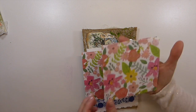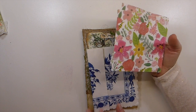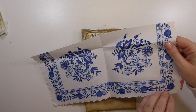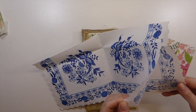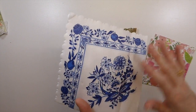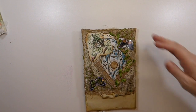And then look at some more gorgeous napkins, and these are going to come in handy. I've been digging out things and doing some decoupage. And, oh, look at that. Oh, wow, that coordinates. The napkin coordinates with the placemat. Oh, that's beautiful, because I do love the blues, and this is going to be absolutely gorgeous. It just reminds you of the blue china.